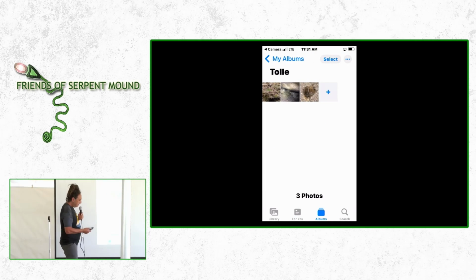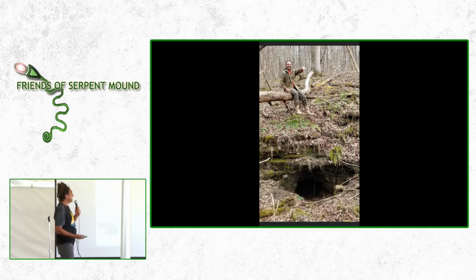This is a cave. That's a killer picture, I think. But anyway, it just worked out that way. That way, on the other side of 32.